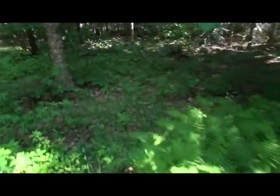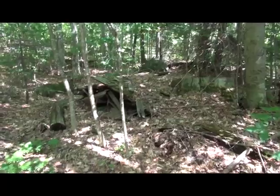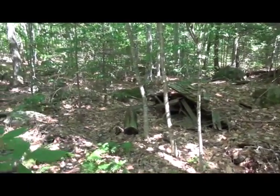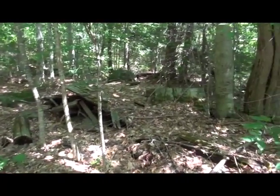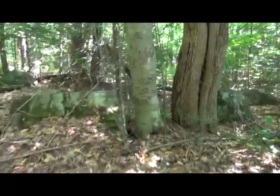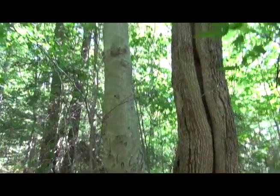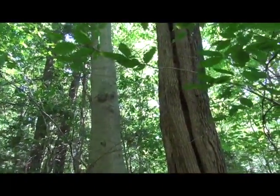Looks like there's some wreckage over here too. Oh, this would have been the old Kaibo. Yep. You guys never signed your names on trees, did you? How high would they be? Beautiful.